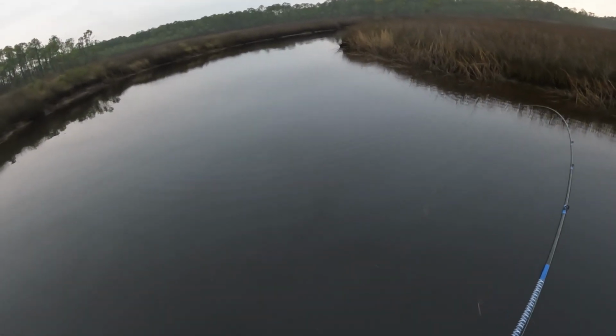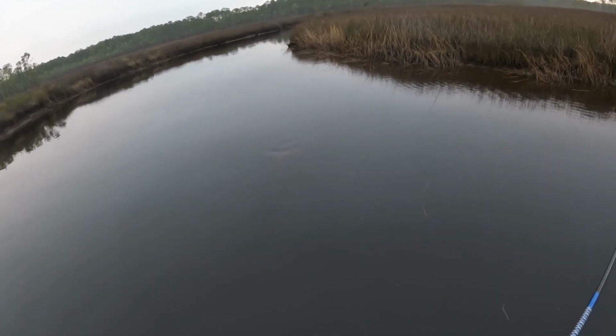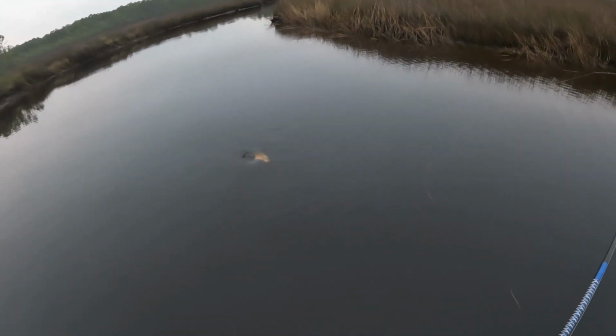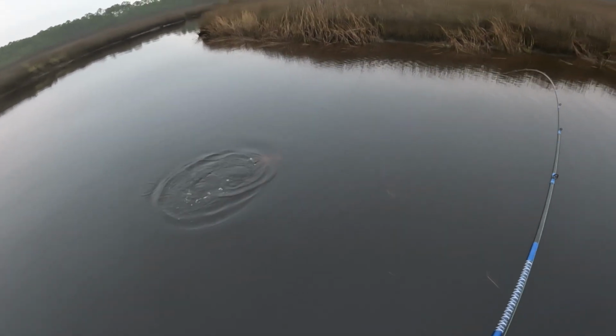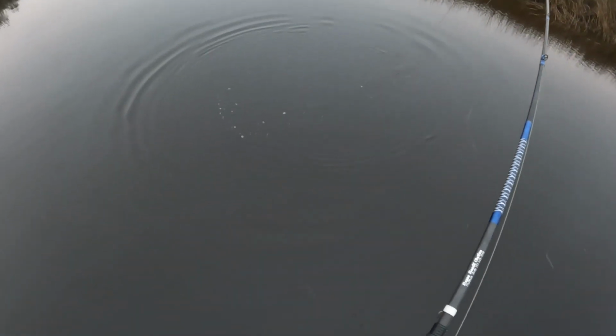Oh, she's a good one, y'all. No, it's a red. Oh, it's a red fish. You fooled me. Man, I thought I'd have me a big old gator trout.